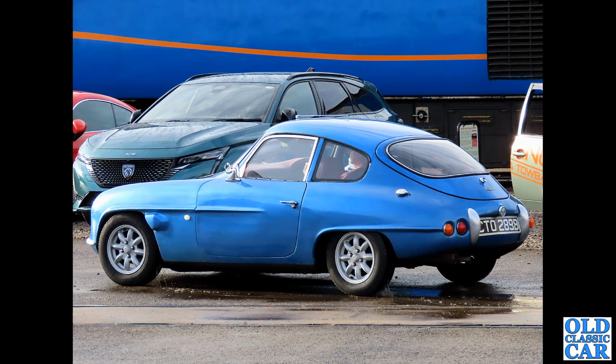Now, I think I've only seen this car once, a little Rochdale Olympic. This was at one of the Crewe Heritage meetings, the Off the Rails meetings.